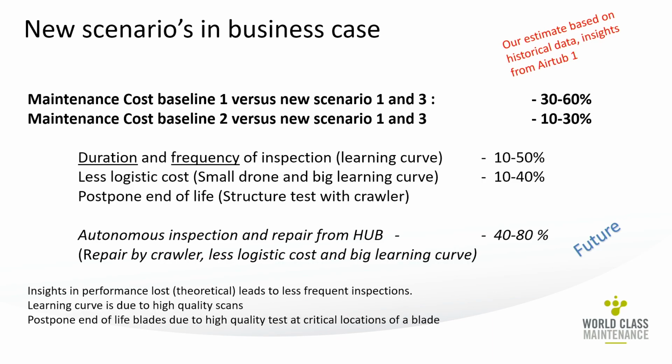And why is that? Because you can save quite some money on the duration of the inspection, and also the frequency of inspection, because you know far more what to expect with a laser scanner. There is also a big learning curve because you have done your inspection a number of times, and you can also use artificial intelligence for a better prediction. And of course, the logistic costs are far less if you use a small drone for scenario 3, so you can save quite some money on the maintenance side.